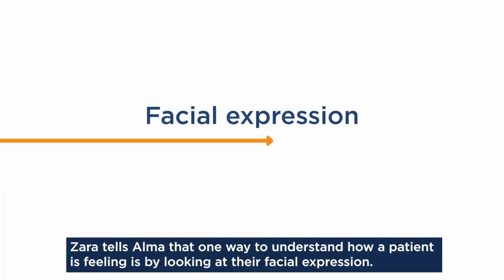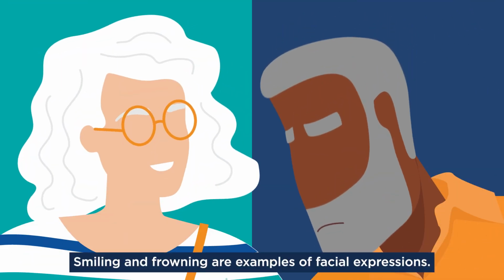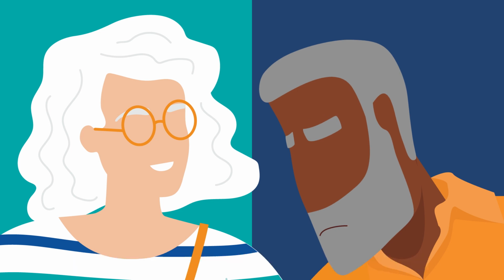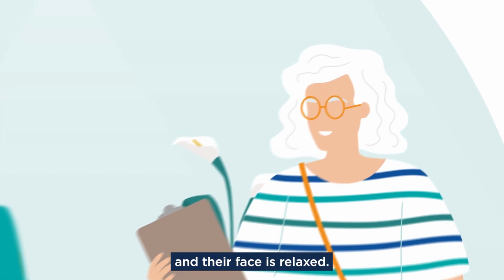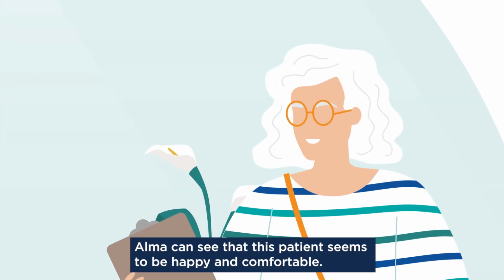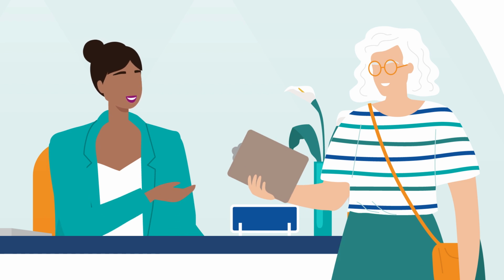Zara tells Alma that one way to understand how a patient is feeling is by looking at their facial expression. Smiling and frowning are examples of facial expressions. Zara points out that the patient is smiling and their face is relaxed. Alma can see that this patient seems to be happy and comfortable.